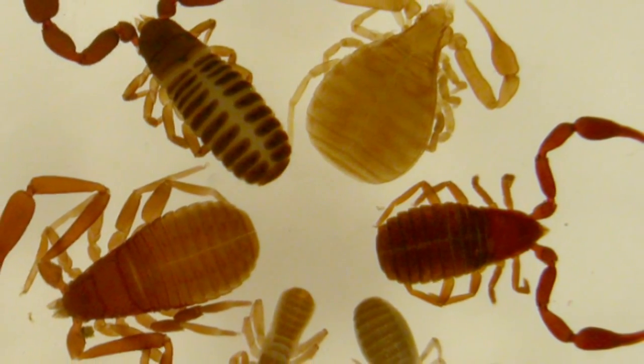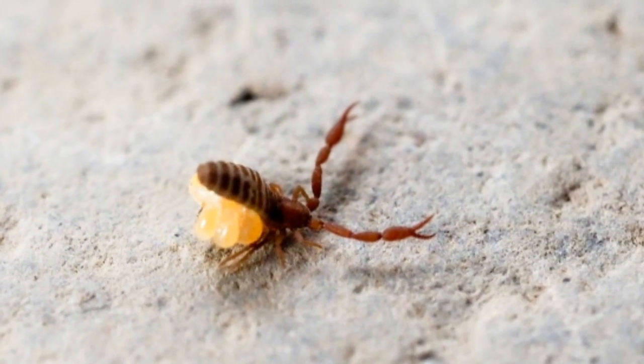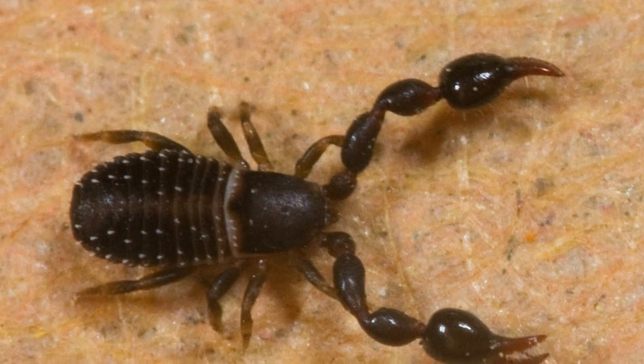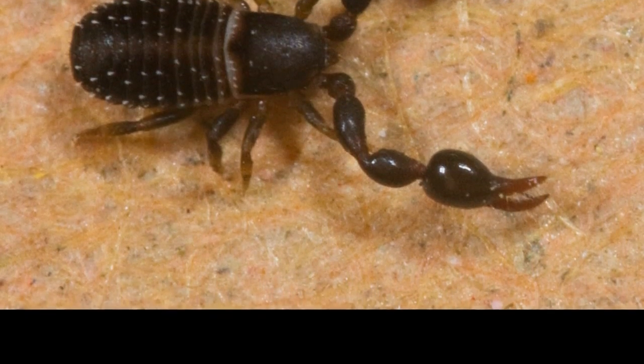Pseudoscorpions seem to boast a whole grab bag of interesting features. Their claws produce venom and their jaws produce silk, but only for nesting. The creatures mate through an elaborate dance, facing one another and holding each other's claws in a sort of waltz.